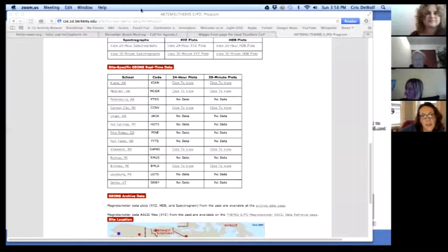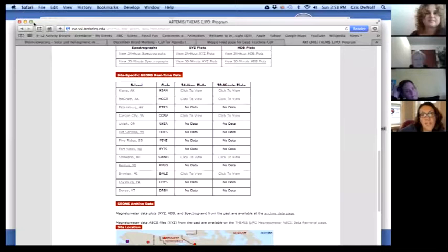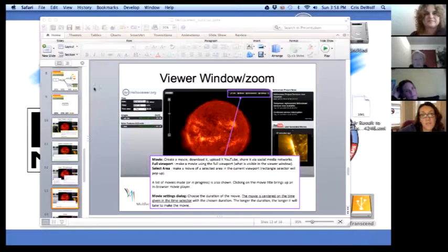All right. So they have these guides at that site. They were put together from a variety of sources. Not all of it was directly from the Themis group.